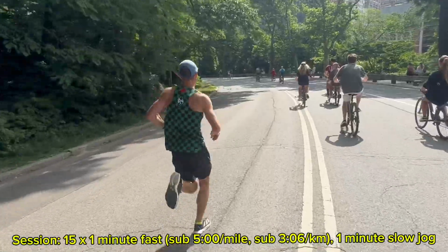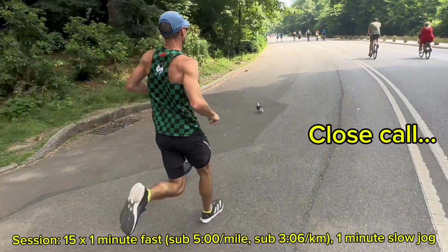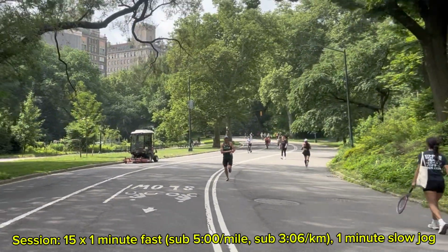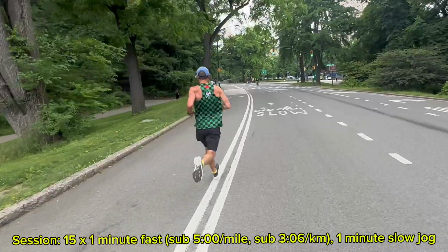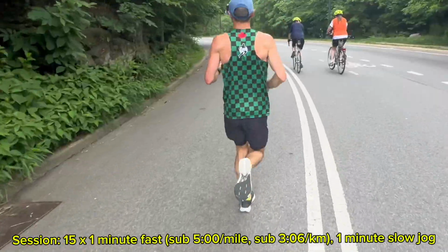So I really like this session, and I tend to do it every 2 weeks during the marathon training program. I find it really good for efficiency and working on your form and making sure that you have enough speed in your legs and just generally flushing out the legs. So running around Central Park, improving my confidence with this type of session was exactly what I needed.